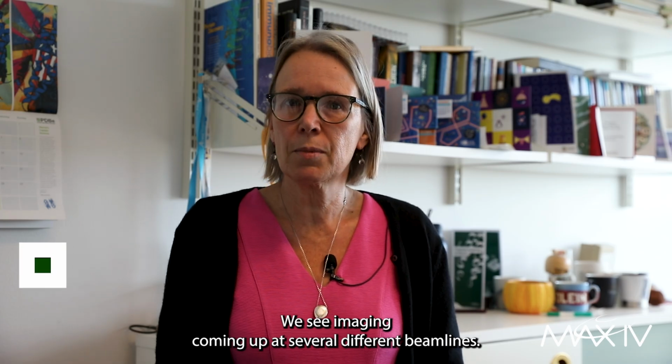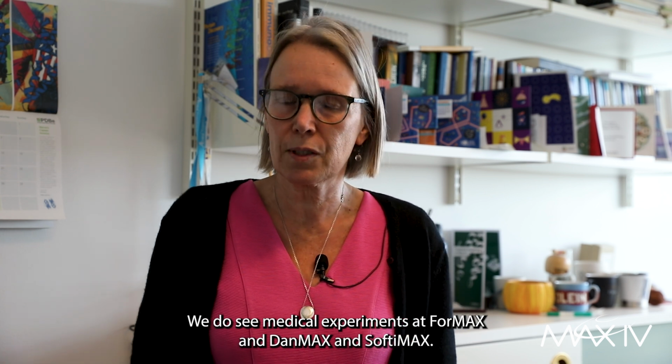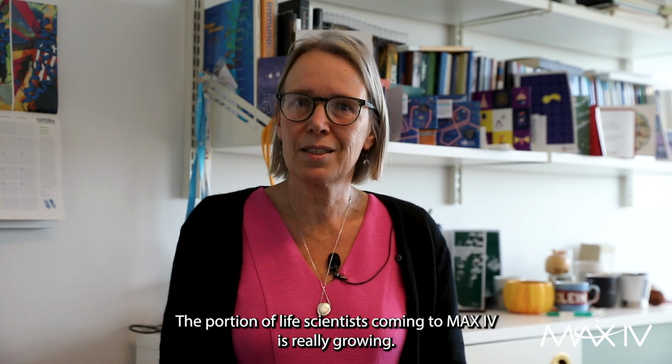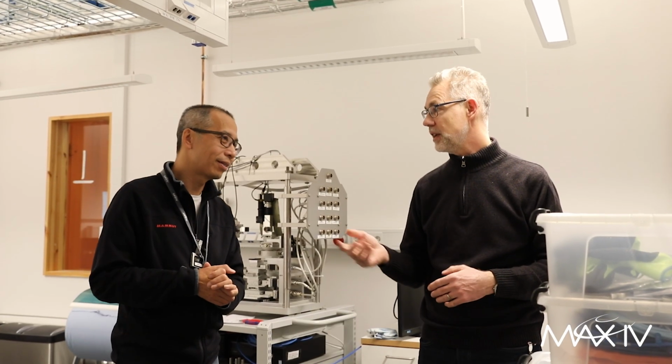We see imaging coming up at several different beamlines. We do see medical experiments at 4max and downmax and Softimax and nanomax. So there is a lot of stuff going on. The portion of scientists coming to Max 4 is really growing, and there is really a potential for further growth.